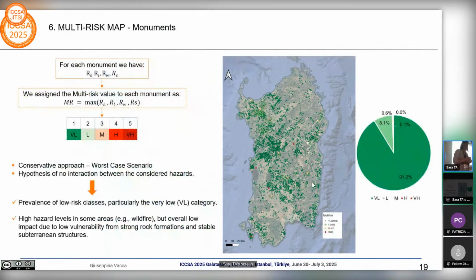But to assign not a risk for each hazard, but only one risk per monument, we calculate the multi-risk for each monument, where for the multi-risk we choose the maximum value of the single hazard risks. And in this picture, you can see the distribution of the multi-risk for each monument.